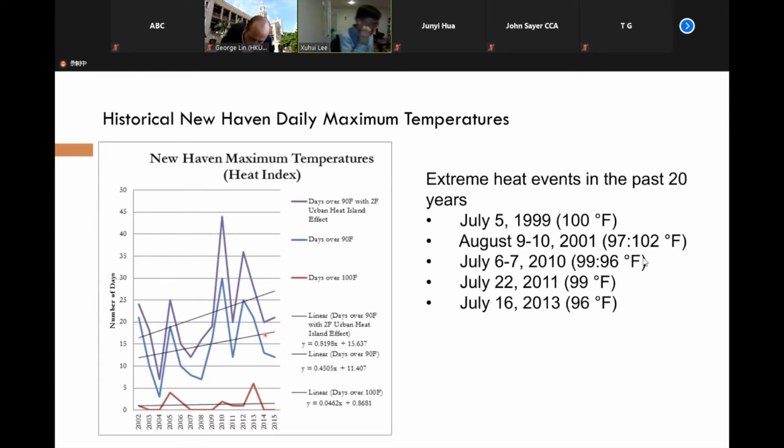But of course, Tweed Weather Airport is not a good airport to represent the conditions in the city because it's located right on the coast and it's outside of the city. So to account for the urban heat island effect, the class decided to simply add 2 degrees Fahrenheit to the observed daily temperature. If you do that, you suddenly shift the frequency to a much higher value. So in recent years, every year we expect 30 days of exceedance, days exceeding that heat wave threshold.